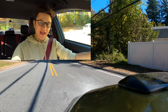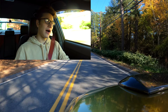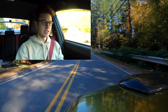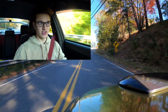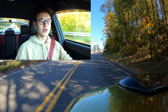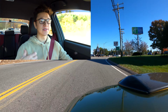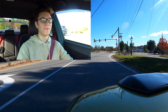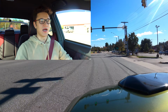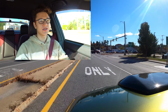That's another thing that I think I'm gonna miss, ladies and gentlemen. You shouldn't be like this, but the attention that this car gets is pretty cool, I gotta say. It's pretty awesome, I must say. At the end of the day, the attention that this car gets is awesome.